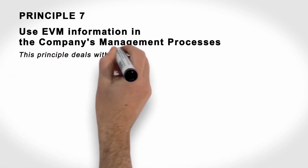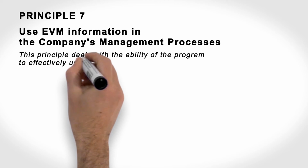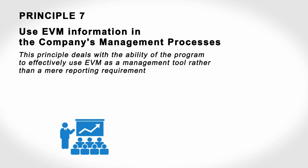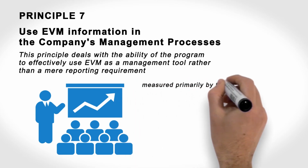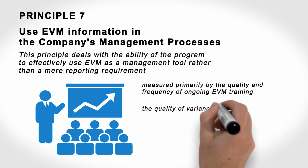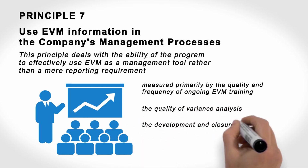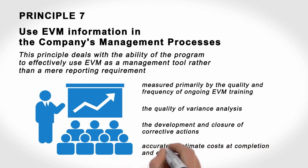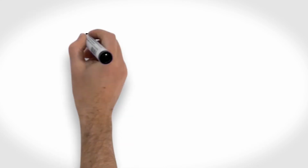This principle deals with the ability of the program to effectively use EVM as a management tool, rather than a mere reporting requirement. This is measured primarily by the quality and frequency of ongoing EVM training, the quality of variance analysis, the development and closure of corrective actions resulting from variances, and the ability to accurately estimate costs at completion and estimated completion dates. All of these factors contribute to effective management use of data.